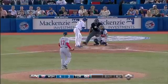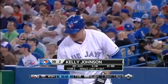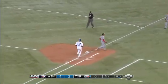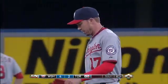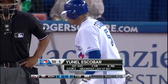And yet it was Yan Gomes who, as a pinch hitter, hit a 2-run home run in the 9th inning against Burnett last night. It's Kelly Johnson, Yunel Escobar, and David Cooper for the Blue Jays against the left-hander. Johnson grounds one, a fair ball over the bag at first base, handled nicely by LaRoche. He'll feed Burnett for the first out. Yunel Escobar has grounded out to second base 3 times on his evening. 0 for 3, the batting average at .247.